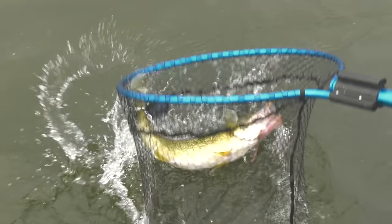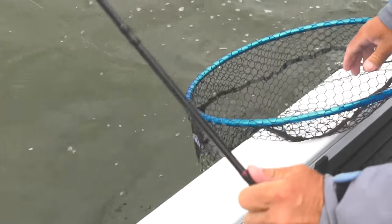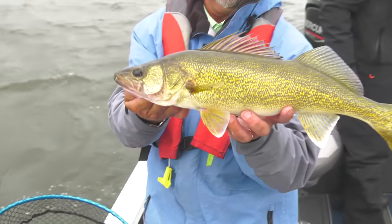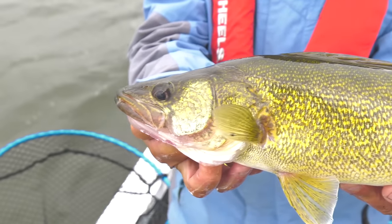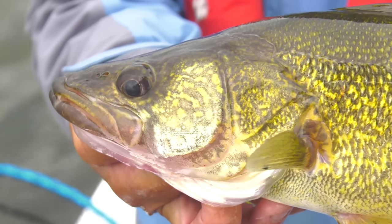Definitely a better fish. Oh yeah, that's a nice walleye. There we go. Yeah, that's a porker. Nice work there, Rob. Nice fish. They're pretty. That's a nice one. Look at that hump on their head. They're so thick. Holy beauties. These fish look like they've been eating.